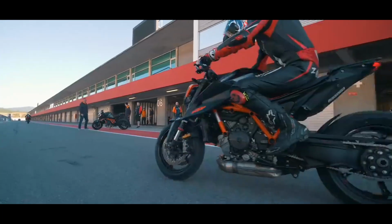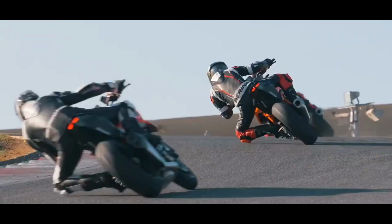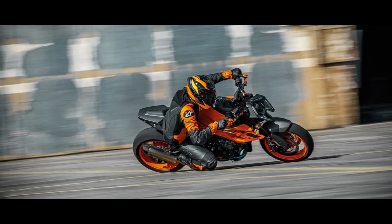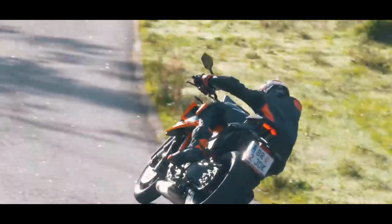Under the hood, it's powered by the third generation 947cc, two-cylinder inline LC8C engine, which now produces 123 horsepower and 103 newton meters of torque. The new cam profile and larger valve opening boost its performance across the entire rev range.